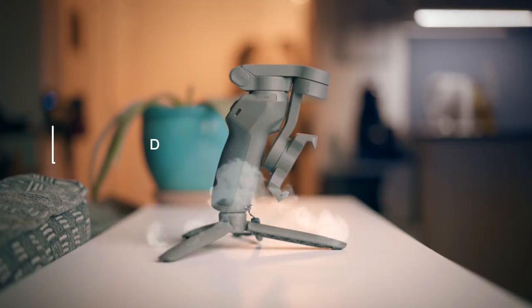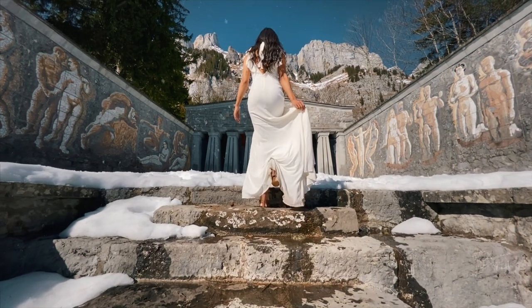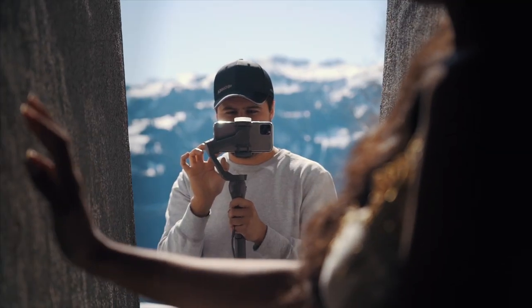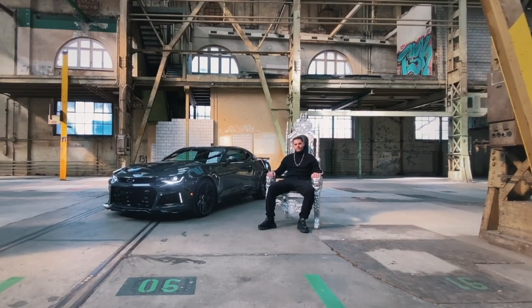Now comes my favorite item, the DJI Osmo Mobile 3. If you have a smartphone that can shoot video, then definitely get this gimbal. Together with the Filmic Pro app, you can get some really nice footage. I use this gimbal with my iPhone 11 Pro Max. I have done lots of videos with it. This just adds so much value for the price of $130. Because you can get some really unique shots that would not be possible when shooting handheld.